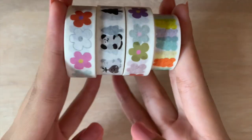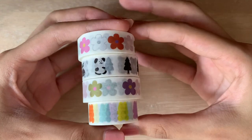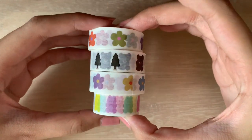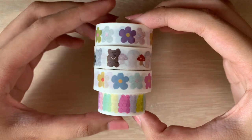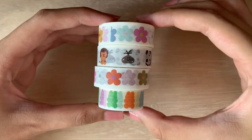On top of the box were the four washi tapes I ordered. I got two rolls of just simple flower doodles, one forest roll with trees, bears, and lions on it, and the last roll on the bottom being a colorful gummy bear theme. Now we're gonna open this bag of stickers.